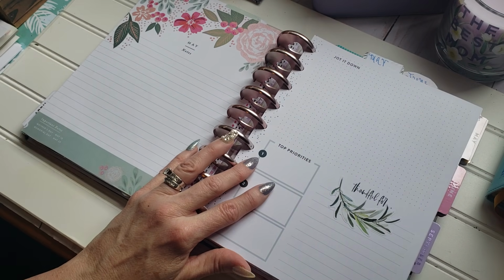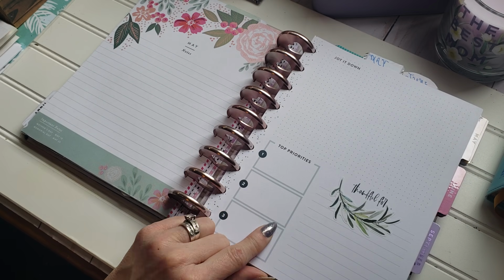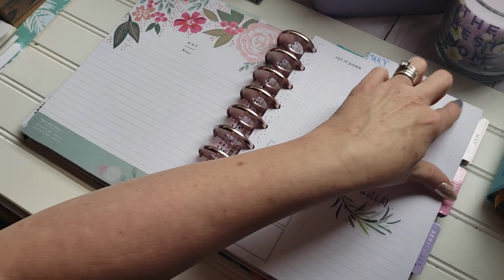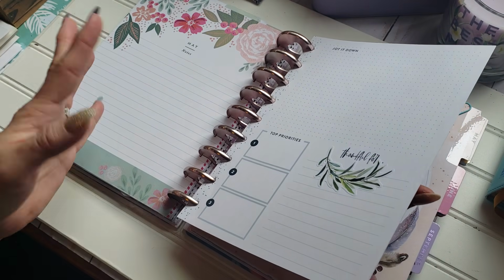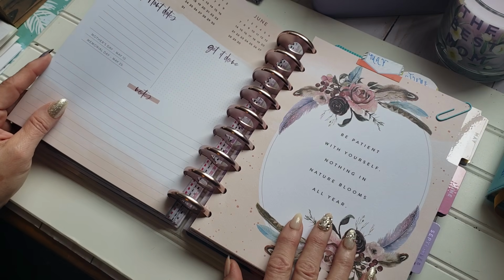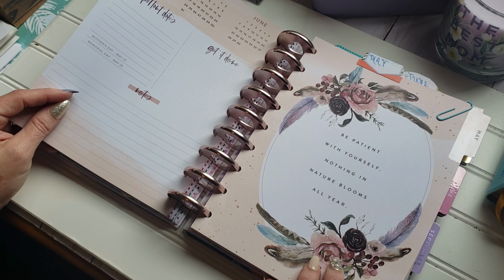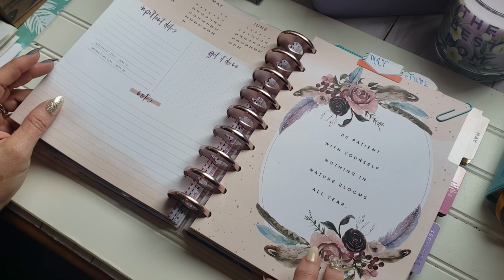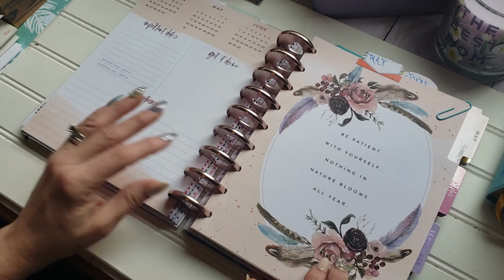And then here is where you go in. And you can use this as a gratitude journal. Your priorities for the month. Jot it down. And this is very much also mishmashed. Okay. This is from the Dream Seeker Happy Planner from last time around.